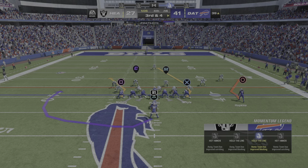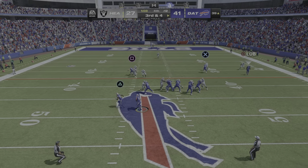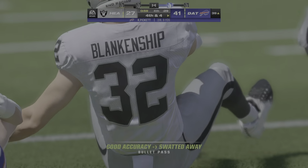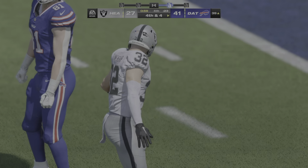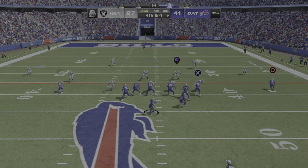Now they face a 3rd down and 4 after that incompletion on 2nd down. Dancing to his left. Now he's going to let it go deep, back over the middle. And he bats it away, and it falls down incomplete. Has to be a little bit of frustration there. Back-to-back incompletions. Receivers blanketed on both attempts, this time on 3rd down.